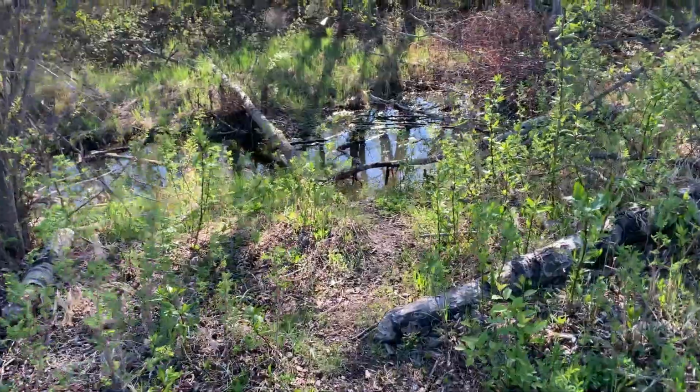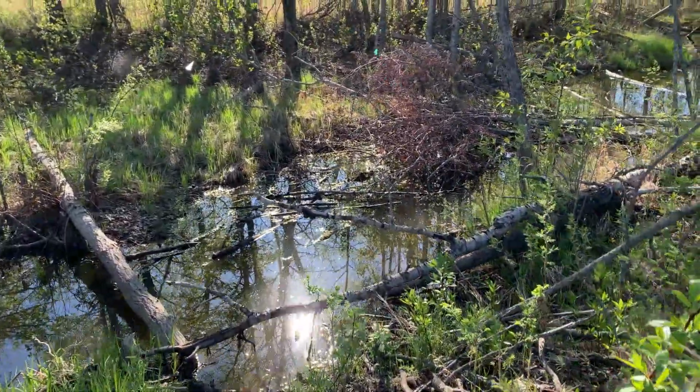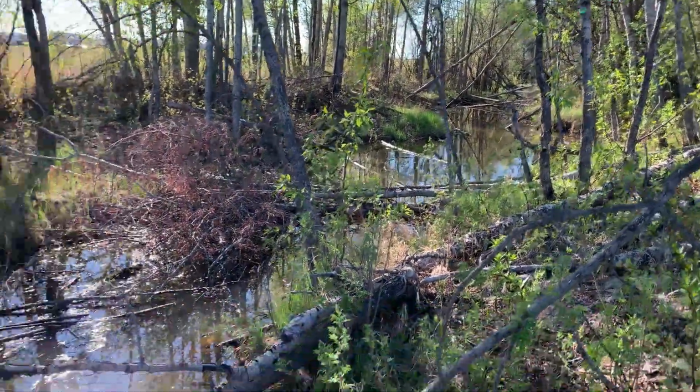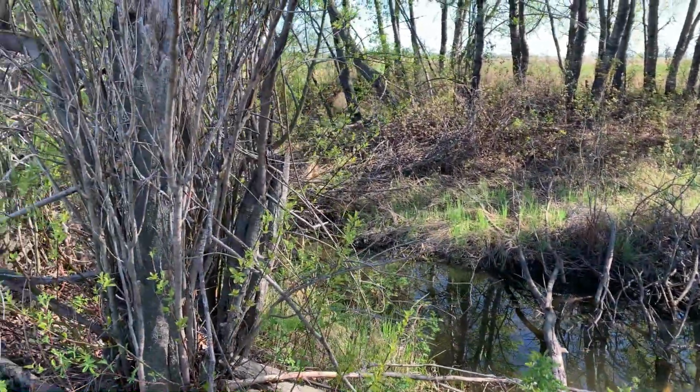A bit more water in here than there was the other day. We got some rain through the weekend, which we definitely needed. But so I think I'm gonna leave this set here for another day or two. I'll come check it, and then after that pull out.